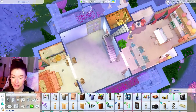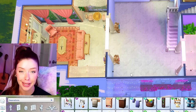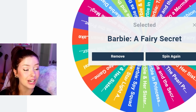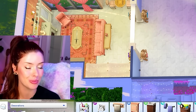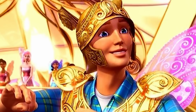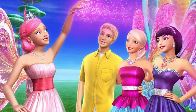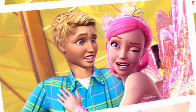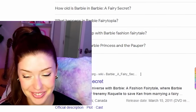We're gonna move into the main room. I think this is just gonna be a foyer, but maybe we can theme it around whatever we get. All right, spinning for the next one, and we are going to get Barbie: A Fairy Secret. Ew. I feel like she's also always got a secret. She's so mysterious. Barbie discovers a secret world when Ken is transported away by a group of fairies. I'm sorry, that's funny. Barbie has to team up with her frenemy Raquel in order to save Ken from marrying a fairy princess and getting stuck there forever.